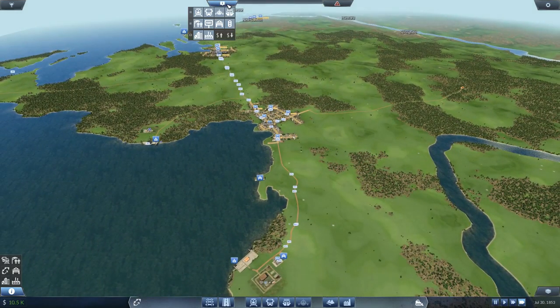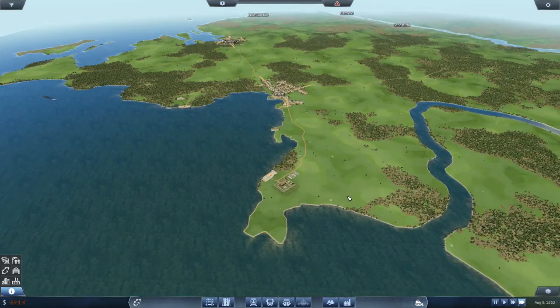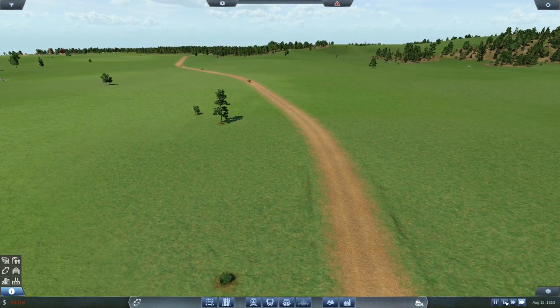Right. Now, let's turn off a whole bunch of icons. Let's turn that off as well. So we've just got the city names. Now, let's enjoy what the game looks like. Let's enjoy the posh horses for a bit, I think.